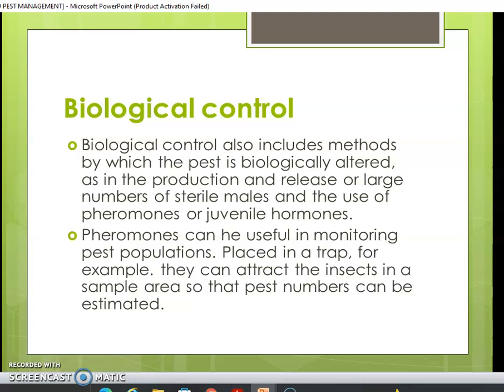Pheromones can be used in monitoring pest population. You place a trap, for example, and they can attack the insect in the sample area or the area that you are observing, so that the pest number can be estimated.